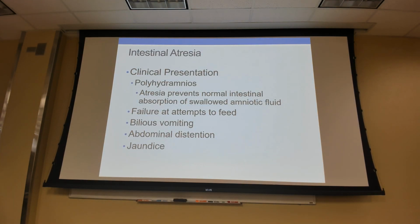This is very similar to a lot of the other gut presentations. If you cannot suck, swallow, and have everything go through the gut appropriately in utero, you end up again with polyhydramnios. So if you are missing a section of your intestines, you are going to have that as well. So fetal polyhydramnios is one of the signs. If you're looking for clues in a question, and it says pregnancy was complicated by polyhydramnios, you start thinking, ooh, I potentially have something wrong with the gut here. And this could be one of those things.